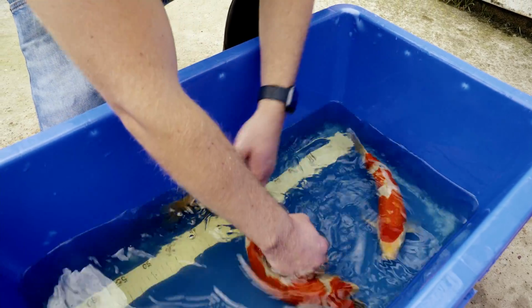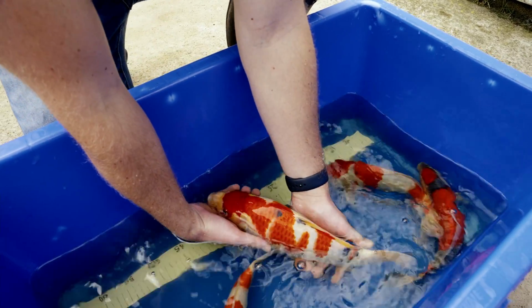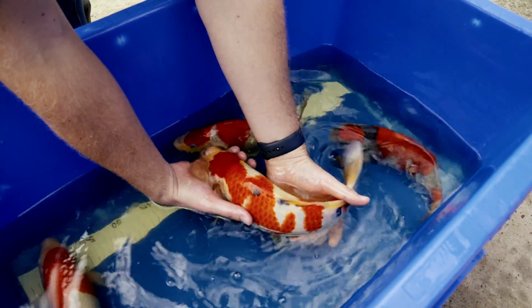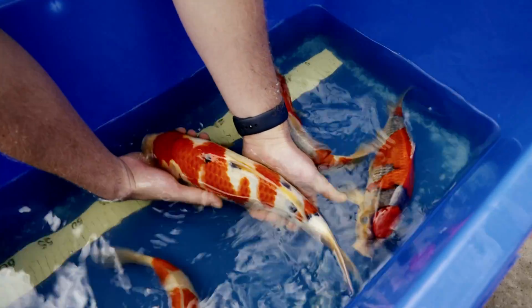It's been one of the biggest. It's always looked like being one of the strongest fish, coming out at 35 centimetre at the minute. Absolutely superb skin quality there. Excellent fish.